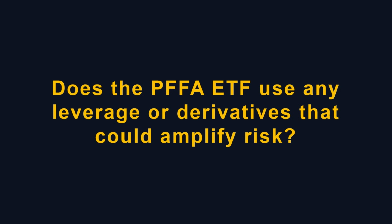Amplification of gains. If the underlying holdings in the ETF perform well, the leverage can magnify those gains. For example, if the ETF's holdings increase by 10% in value and the leverage ratio is 20%, the overall return to investors would be 12%: 10% base return plus 2% from leverage.